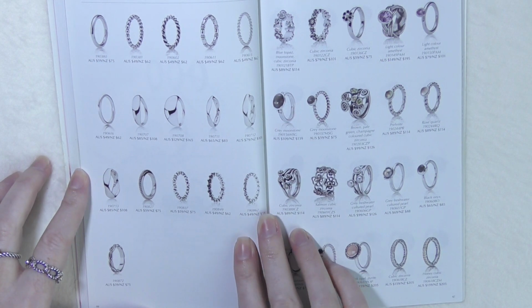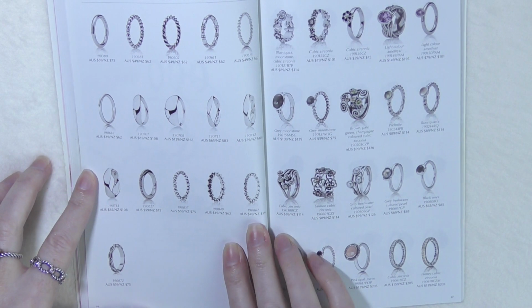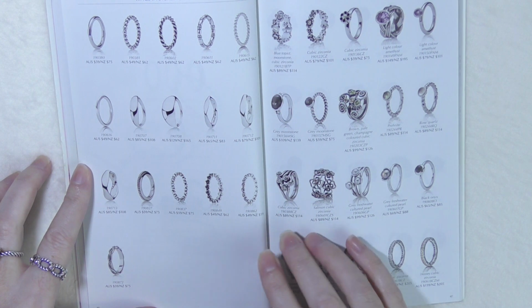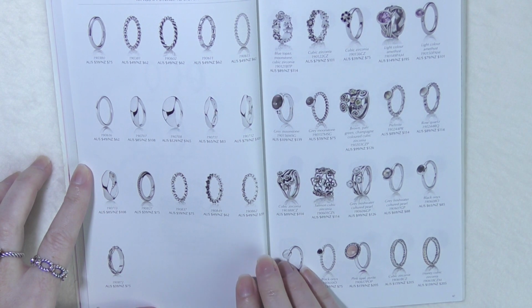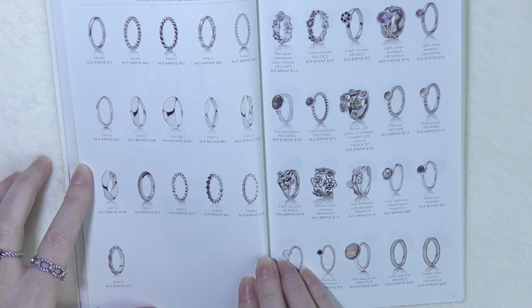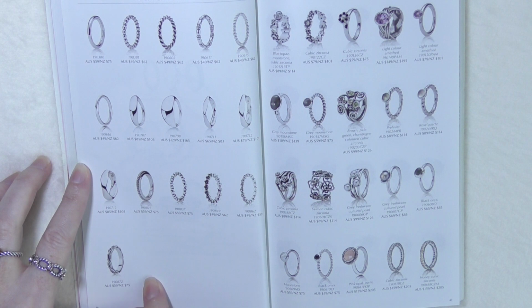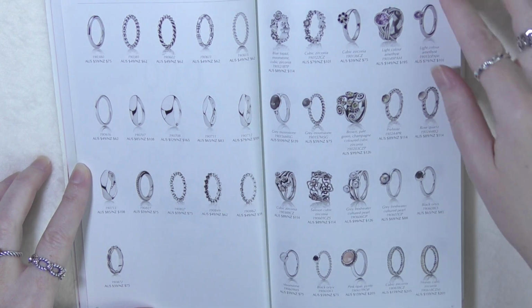Okay, we're on to rings. The reason I wanted to show you this catalogue is because it's super old, but it has rings and other jewelry in it, whereas a lot of my other really old catalogues are just charms. This is some of the liquid silver range. The ring that I have is not in this book.